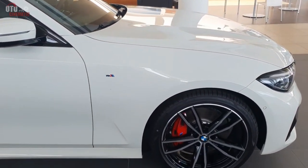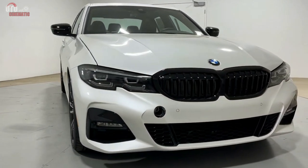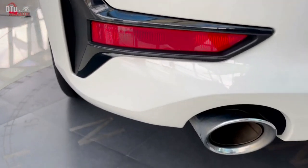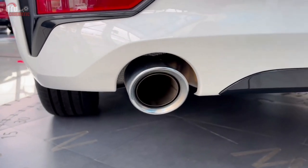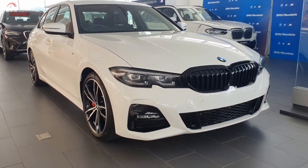Each powertrain pairs with an exceptional 8-speed automatic transmission and standard rear-wheel drive. You can power all four wheels for a price. Unfortunately, a manual gearbox is no longer available. Purists should hold out for the all-new BMW M3 if they need the stick.